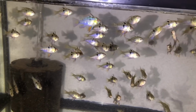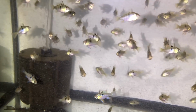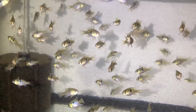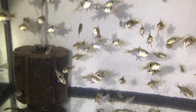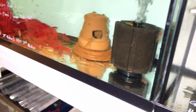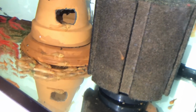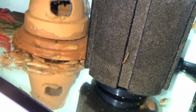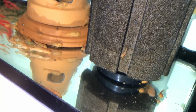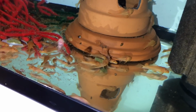Rams always look good under the flashlight, even though they're only about 2 months old. They're just at that age where I can start selling them, but I have older ones that I'll sell first, and these guys will be next. So they're looking good. And let's go ahead, let's wrap this up with the super reds. You can see there's a baby on the sponge filter, so they're still breeding. That's probably a 2-week-old baby, and these guys over here are maybe a month or 2 old.